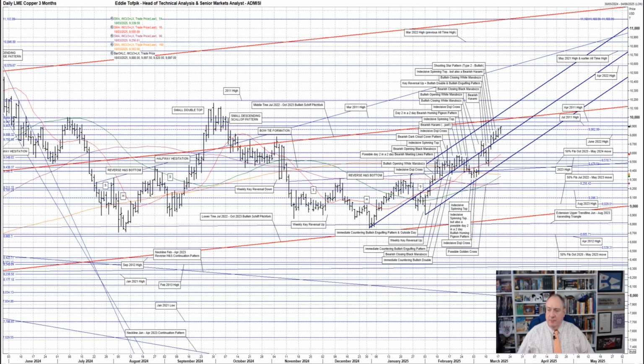LME 3-month copper. The big longer-term pattern here continues to be the shallow, bright red July 2022 to October 2023 bullish shift pitch hook. We are right now a little underneath the overhead middle tine, currently at 99.76. The lower tine had been tested over the turn of the year and had held. Now it seems the middle tine is to be tested.